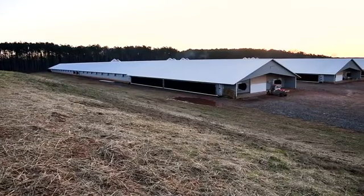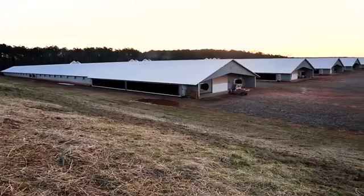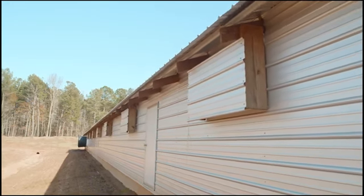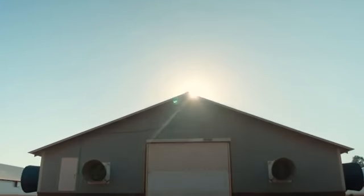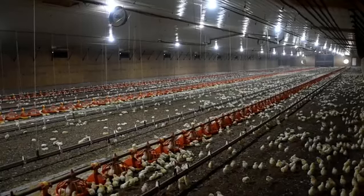This provides the grower with increased level of control over air temperature, air quality, air movement, light, as well as keeping energy usage to a minimum. Because our houses are totally enclosed, one of the big advantages is they're going to use 30 to 50% less heat or energy compared to our curtain-sided houses of 10 or 20 years ago. Furthermore, during hot weather, they will require 10 to 20% less electricity to cool the birds over traditional curtain-sided houses, basically making them a very green way of growing birds.